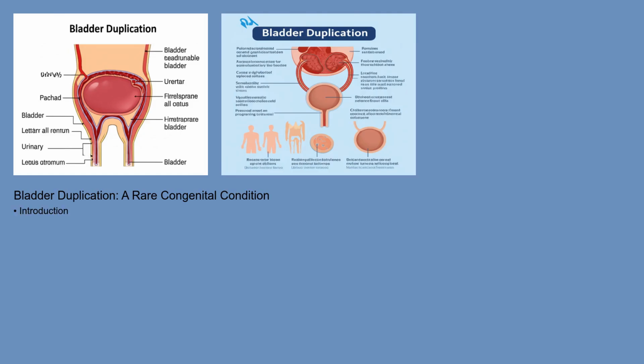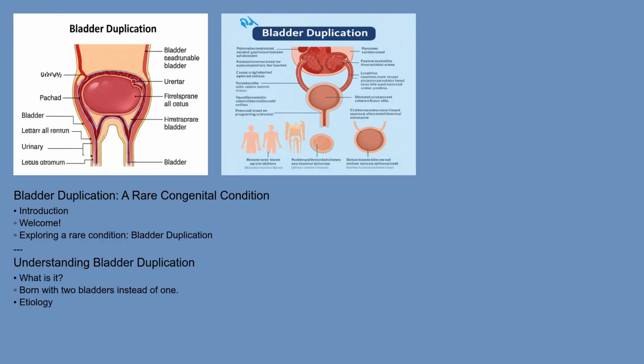Hello and welcome. Today we're diving into a rare and fascinating congenital condition, bladder duplication. This occurs when a person is born with two bladders instead of one. We'll explore what causes this, how it impacts the body, and what can be done about it.